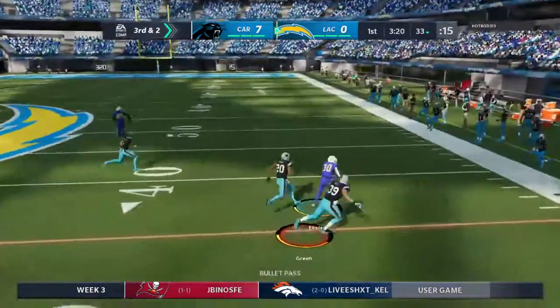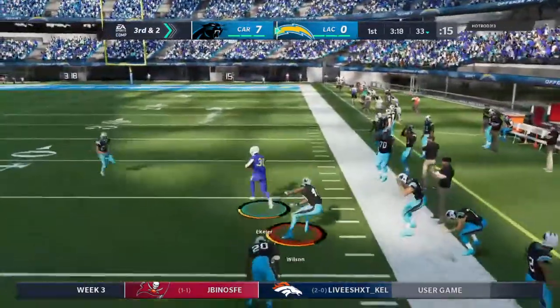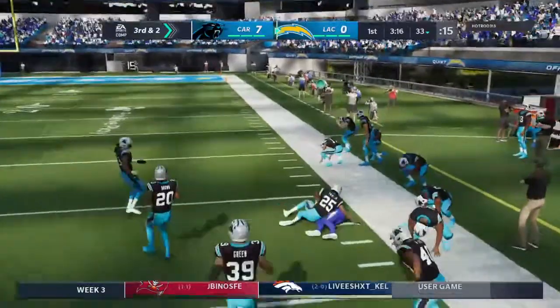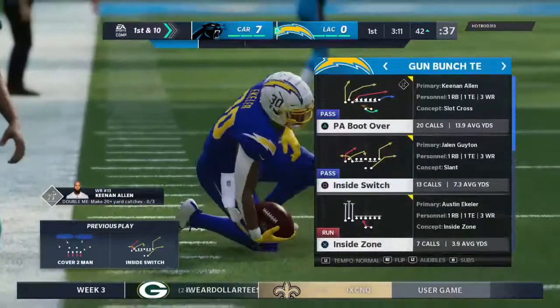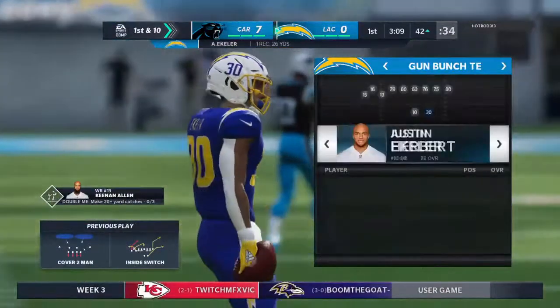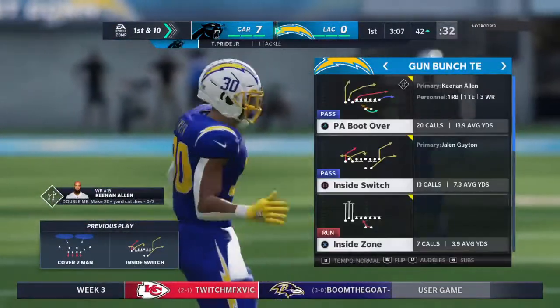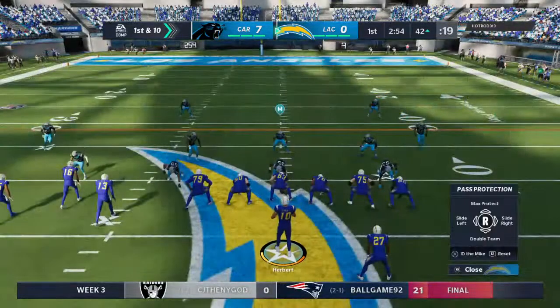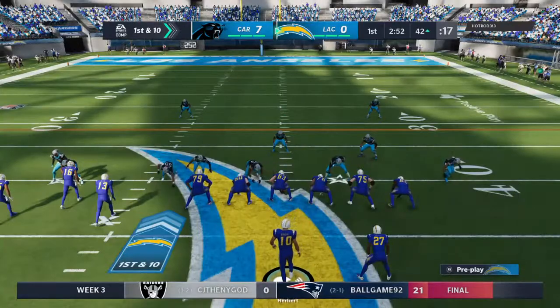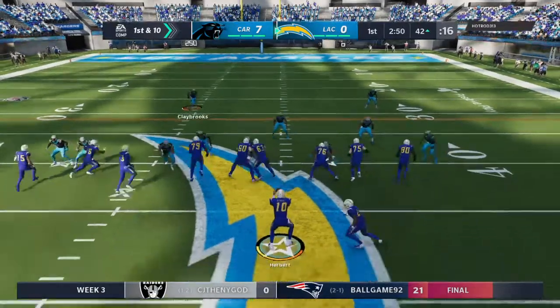Third and 2, Herbert. He'll get this to Eckler. Fighting for it, he's got space. And he'll have it past midfield almost to the 30 before being taken down. Well, that's one way to convert on 3rd down, picking up 26 yards. So from Panther territory now, it's 1st and 10 at the 42-yard line.